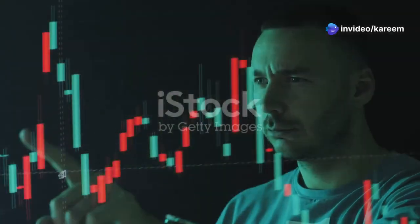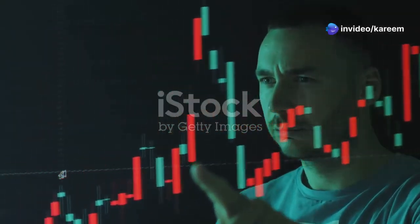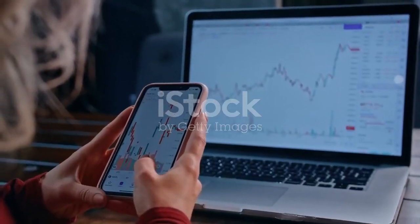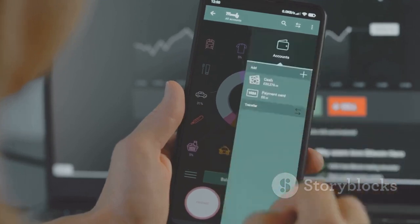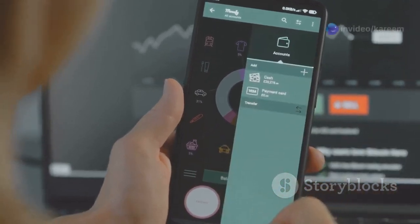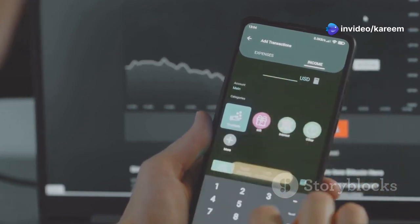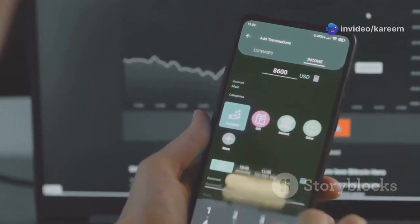Now let's talk about a strategy that takes all the guesswork out of investing and puts you in the driver's seat with a little help from technology. We're talking about Robo-Advisors, the future of investing. These automated platforms are like having a personal financial advisor at your fingertips, but without the high fees.